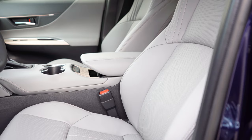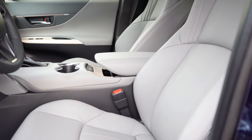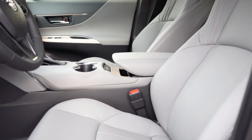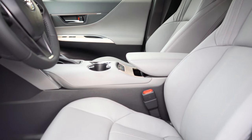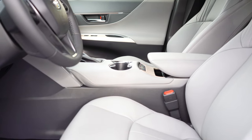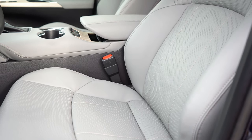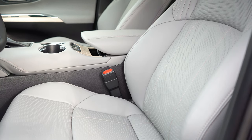Then make our way to the front seats, cloth seating coming with the LE. Softex upholstery coming with the XLE and Limited trim levels. All trims are going to get an 8-way power adjustable driver's seat with power lumbar. Memory settings coming with the XLE and Limited trims. Power adjustable passenger seat coming with the Limited trim level only if you wanted that. Heated front seats coming with the XLE and Limited, and you will find ventilated front seats only if you go with the Limited trim levels. So that's how you're going to get that.